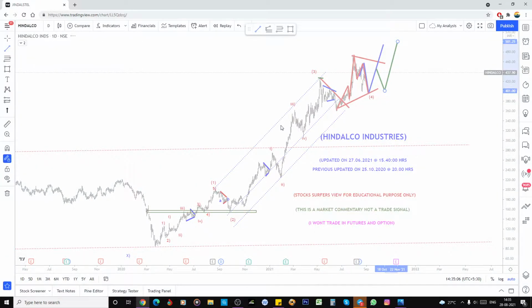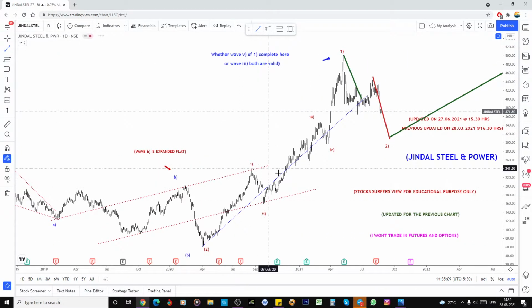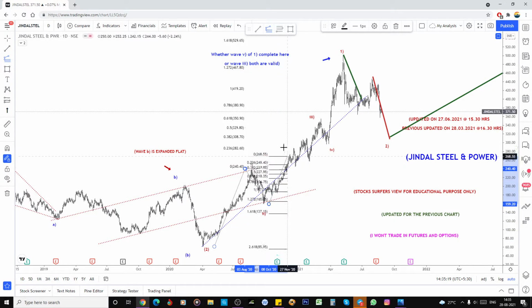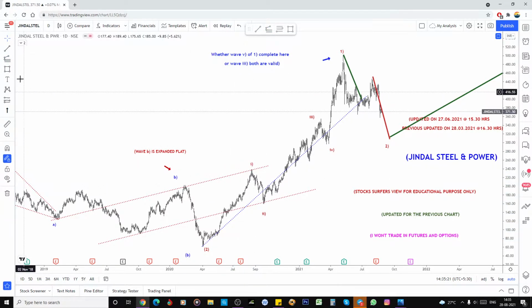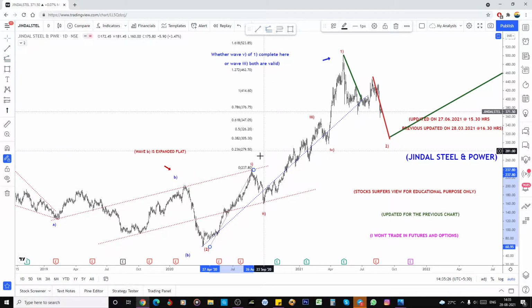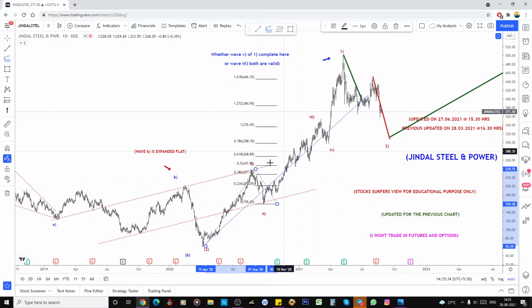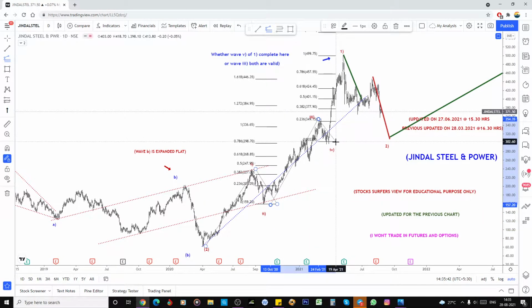So Jindal, here we already did 1, 2, 3, 4, 5, and here wave 1 is lesser than wave 3. This is wave 1, and wave 3 is bigger, and here also wave 3, the rejection wave 4, wave 5 is bigger.